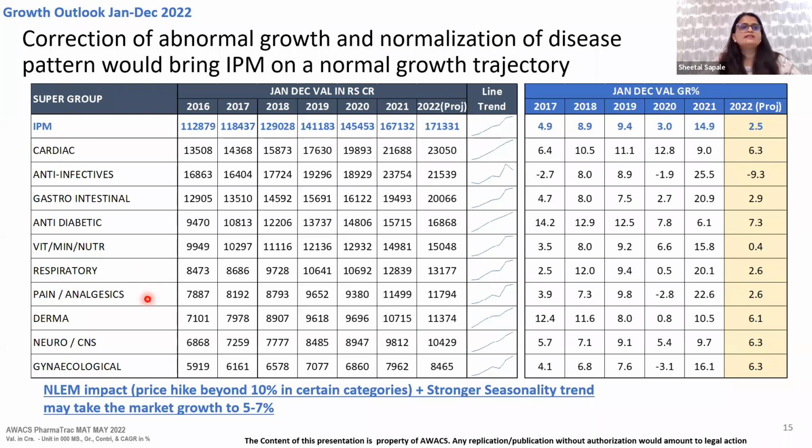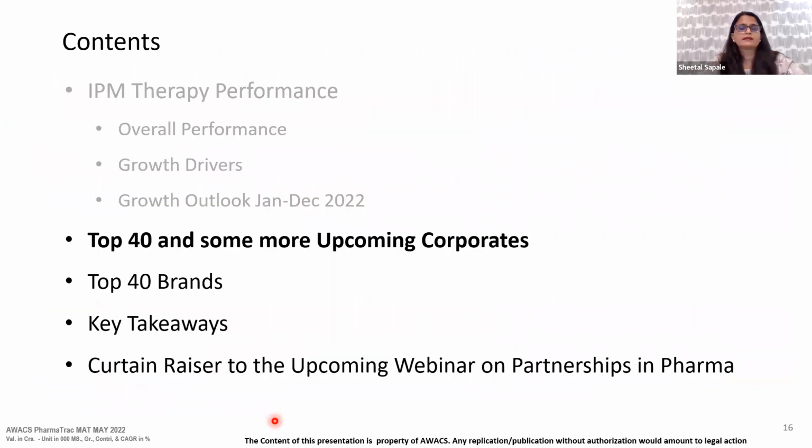These top 10 therapy areas contribute around 90% of the IPM. And within this, if the acute portfolio picks up well, it will further fuel the growth of the market. So basically, the market growth, which the mathematical calculation shows to be around 2.5%, may actually reach around 5 to 7%. But we need to wait and watch for another 2 to 3 months to see where the market would end. Now, this was about the growth outlook for the market.